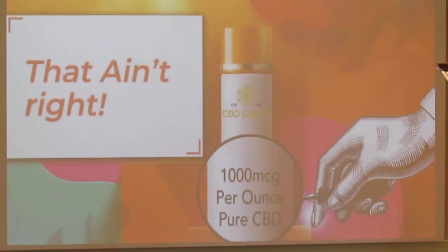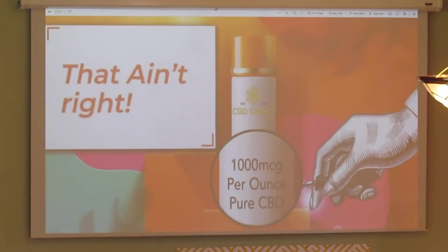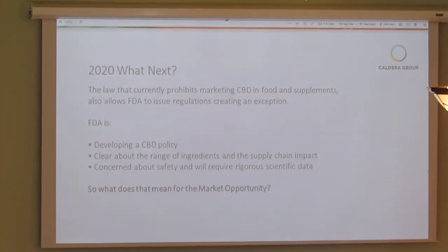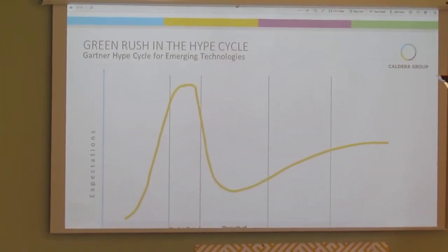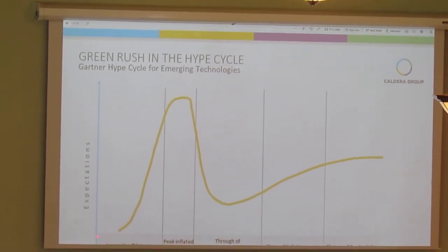And we have a lot of, this is microgram. So people come up with a lot of odd things here. So you see a lot of things which went wrong. And obviously, that had an effect, and we call this the hype curve. So the green rush went into a hype.